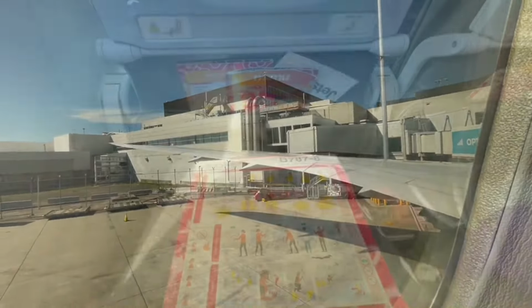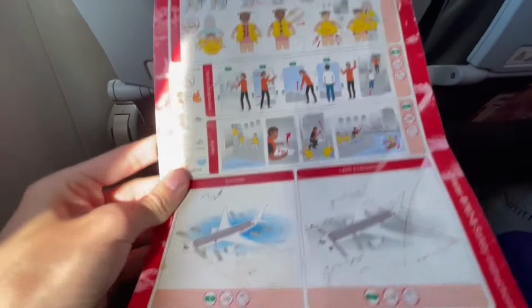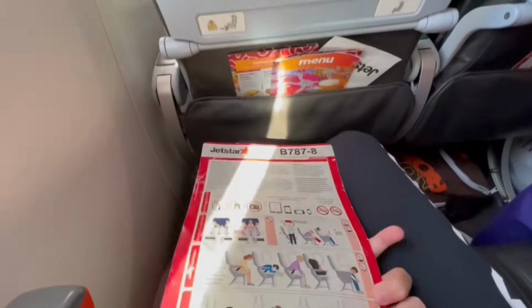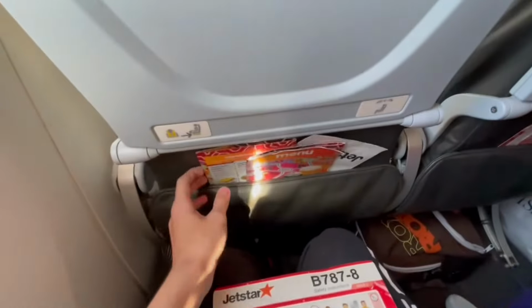And now here is the Jetstar Boeing 787-8 Dreamliner safety card, just like any other safety card, but I thought I would show it to you anyway.